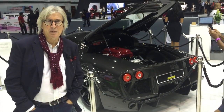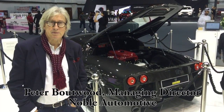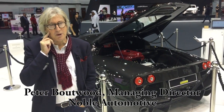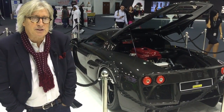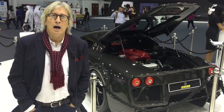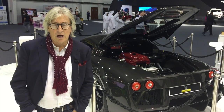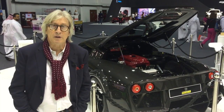Hi, my name is Peter Boutwood and I'm the Managing Director and designer of the Noble M600. The Noble M600 is slightly different to most other supercars out there, mainly because it's analog. That means we don't go for the digital accessories that most other manufacturers do. You have to drive the car, and therefore we think it's more rewarding.